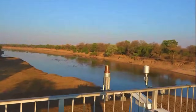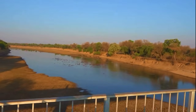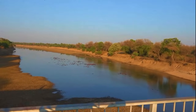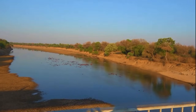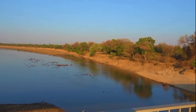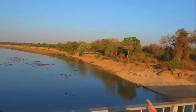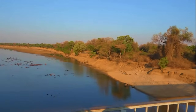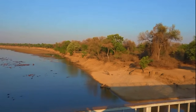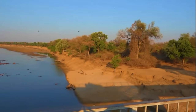From the bridge, it's possible to see the Luangwa River, and you can see it's a substantial river. It's a continuous river. It's not an intermittent stream. And it is full of animals. Specifically, it's full of hippopotamus. And where there are hippopotamus, and there may be as many as 200 of them out there at the bridge, there are fish, because fish are attracted by the hippo dung. Where there are fish, there are crocodiles, and there are a few crocodiles here.